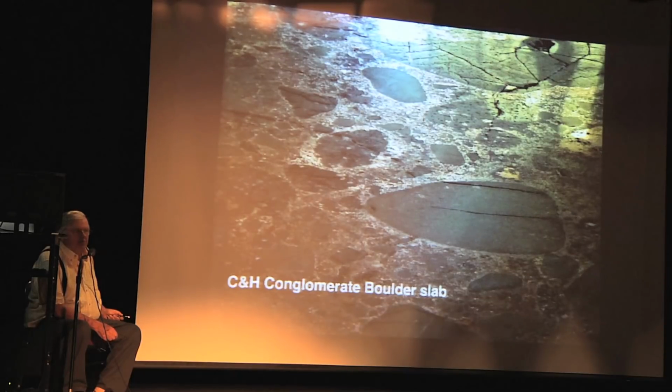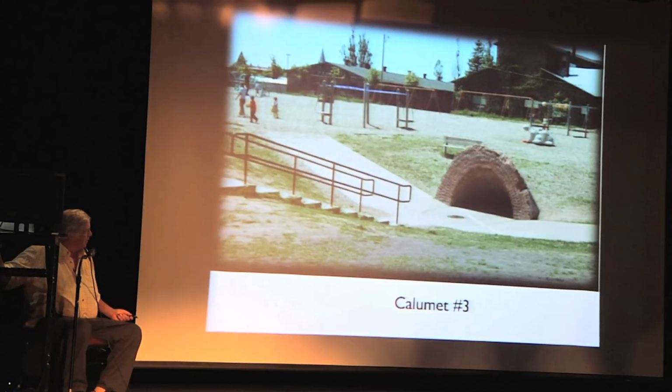And so one's going to be in the library of the Calumet School, one's going to be at the Mineral Museum, one's going to be at the Coliseum in Calumet. So you can put your hands on it. It's about a 6-foot diameter boulder, which was found up in Calumet and then slabbed by Ken Flood.